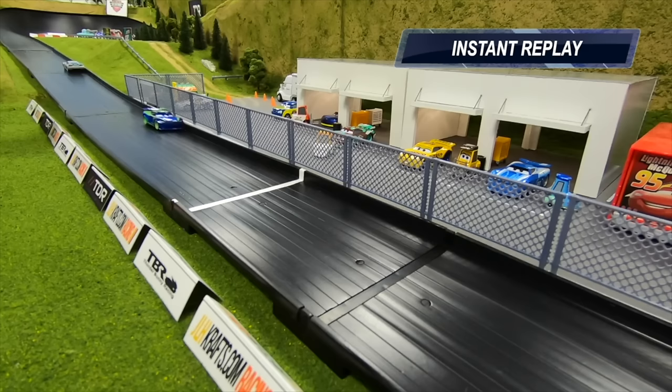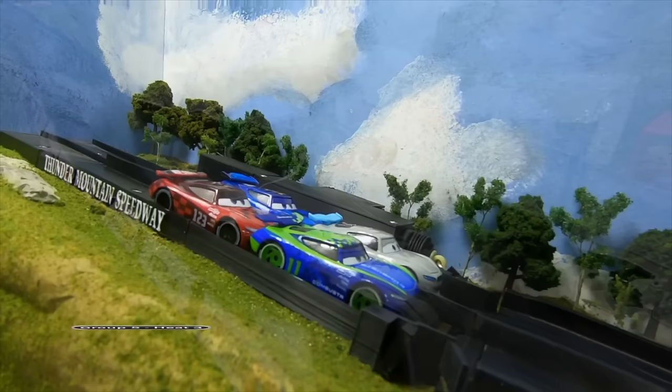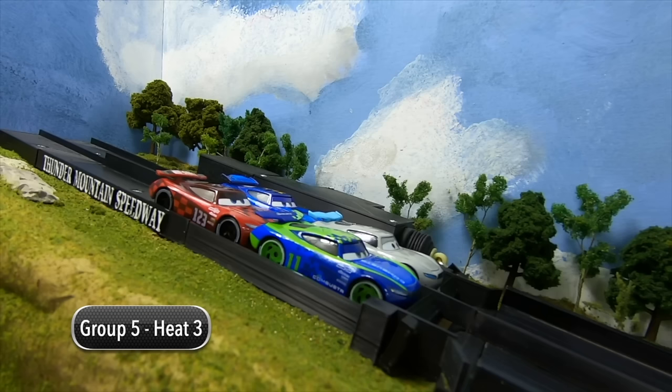So after 2 heats, Jonas Carver's 10 points with the 2 wins. Spikey Phillips in second with 6 points. Chris Roman with 4 points, and Tom on the board with a point. Group 5, Heat 3. Roman and Tom row 1. Carver's and Phillips in row 2.